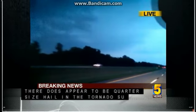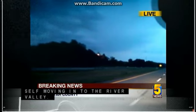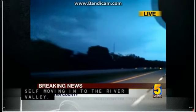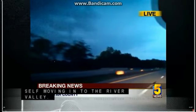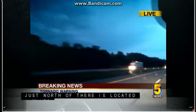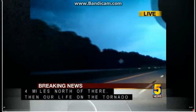Real quick, I want to get an idea of exactly where it's located from a specific point. So right from the Arkansas-Oklahoma state line, from the Arkansas-Oklahoma Interstate 40 area, just north of there. It's located just 4 miles north of there, still rotating. Meteorologist Joe Pennington's live on the tornado warning as it crosses from Sequoyah County into Crawford County. Joe, what are you seeing now?